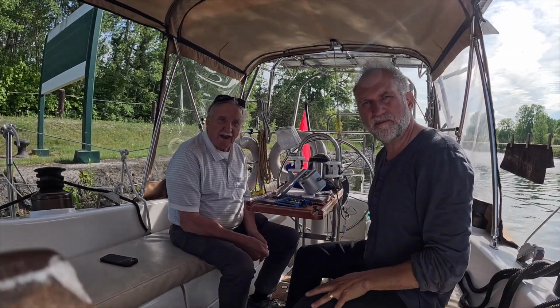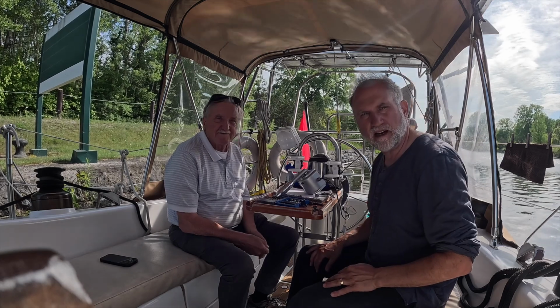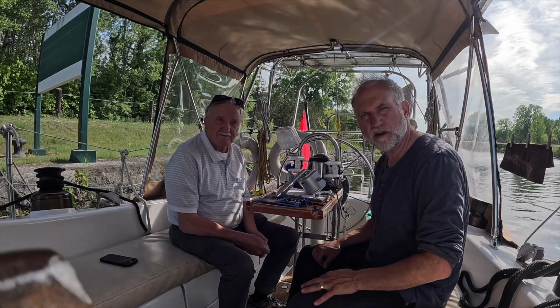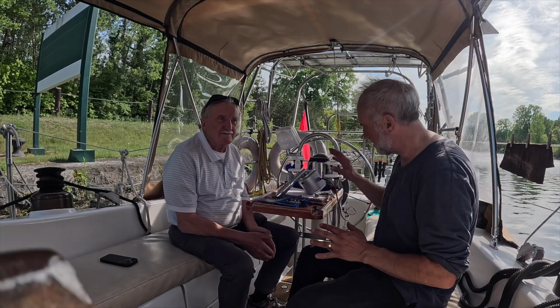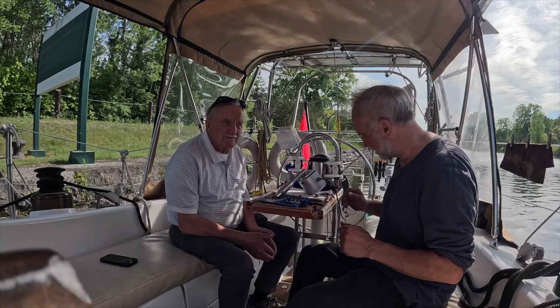You're on a boat. Yeah. Can't be level. Well, we've got to do this fast. My battery's almost dead here in the camera. We finally figured out, or proved out, that the potentiometer type throttle is okay.